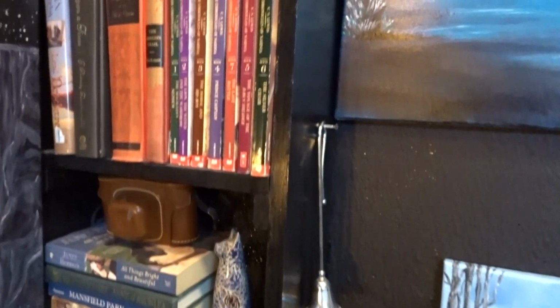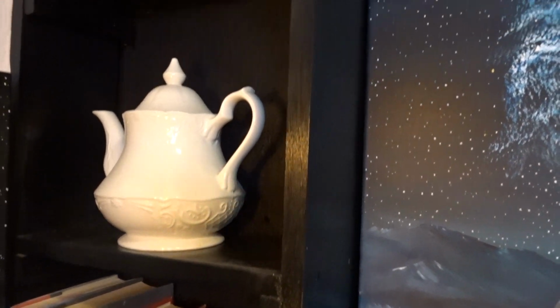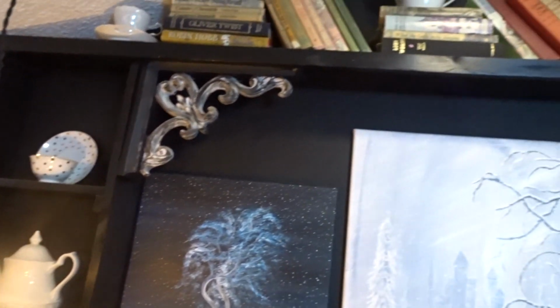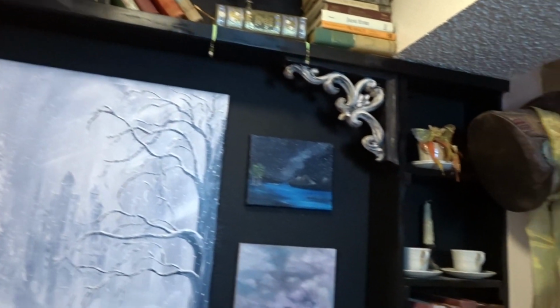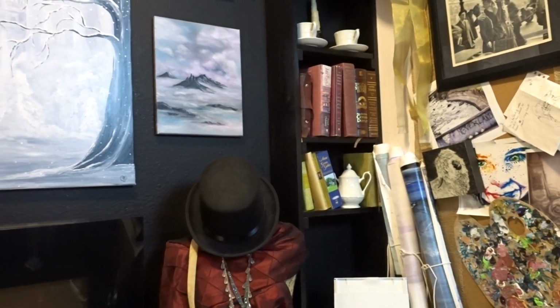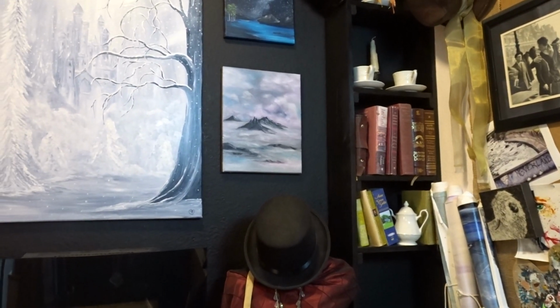And then up here, you're going to see a little teapot found at a used store, a little teacup, and another teacup over there. So there's another pattern forming, teapots. And over here some more teacups. So that's another pattern. Tea and books. Those both came from my mama, to be truthful. That's where I got that from.